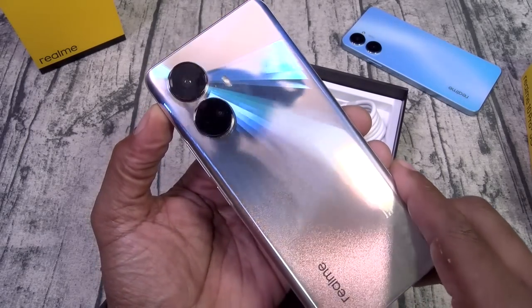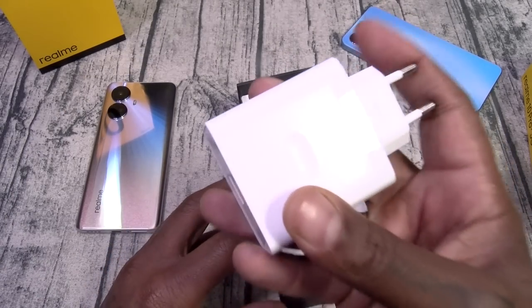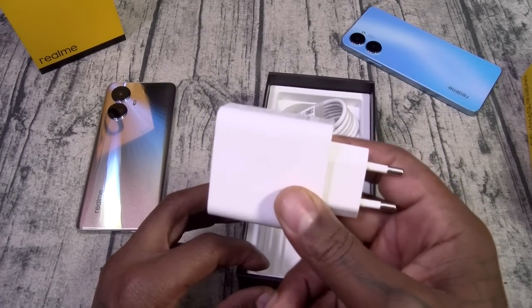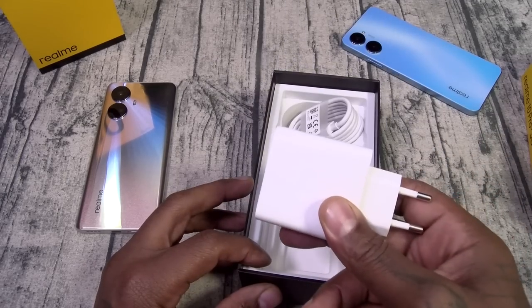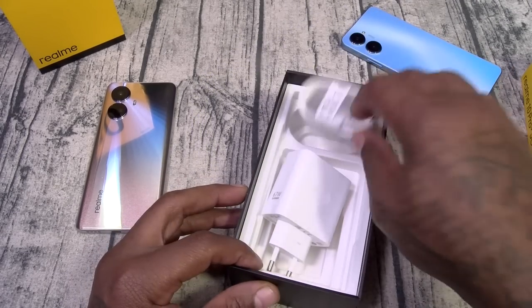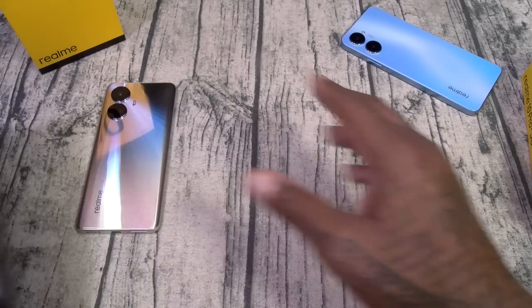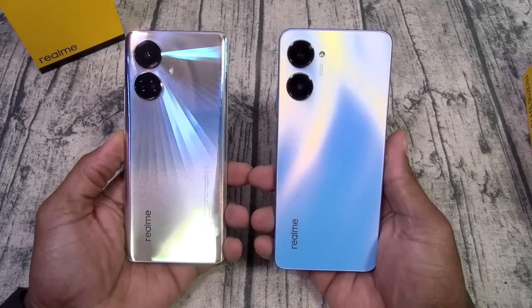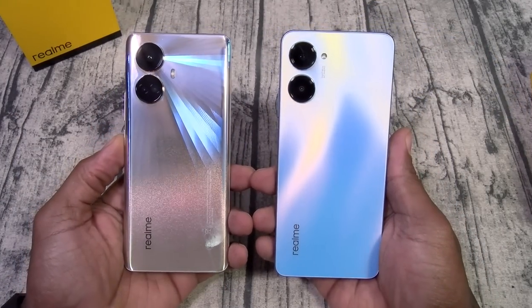This is beautiful. Okay. Now, again, 67 watt fast charging brick in the box. Google, Samsung, Apple, you know what it is. And this is gonna be a USB-A to USB Type-C charging cable. Okay, two beautiful phones under $400.